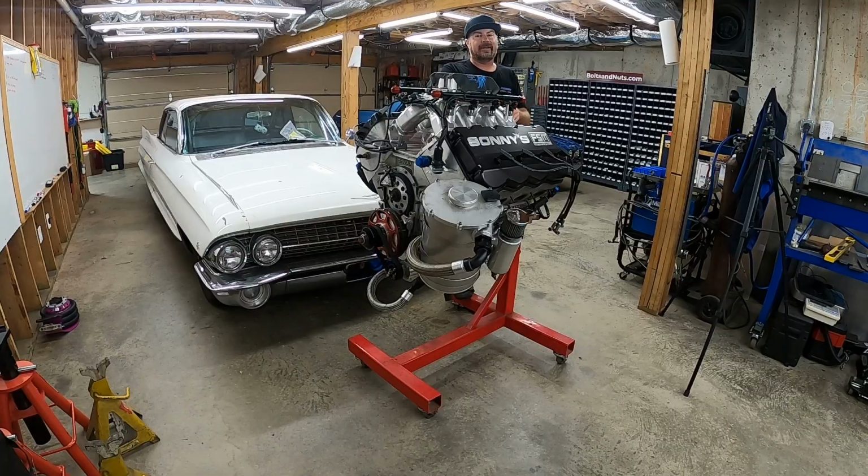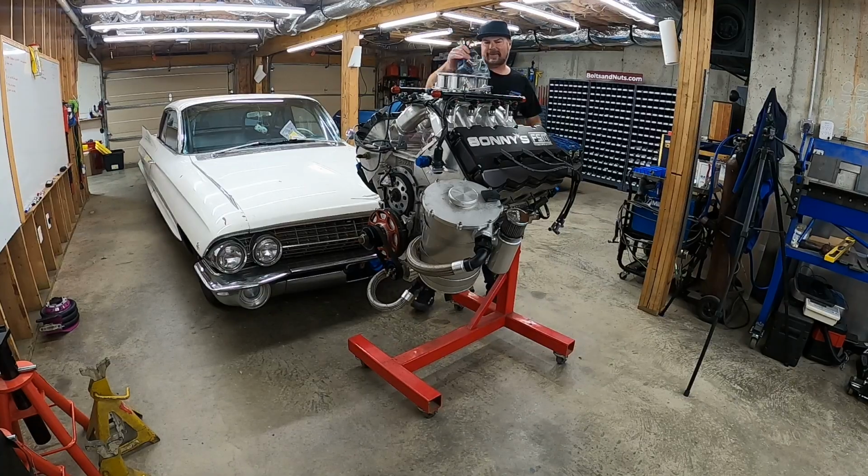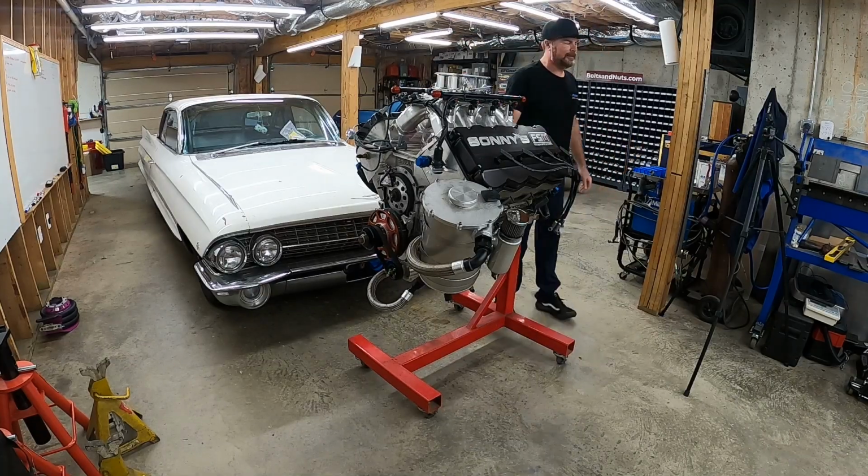I'm not putting the 711 cubic inch Hemi out of Game Over into my 1961 Cadillac. I'm not doing it. Just might dangle it in there just a little bit to see how it feels and looks. Not staying though, promise. Let's do this. It's not gonna fit.